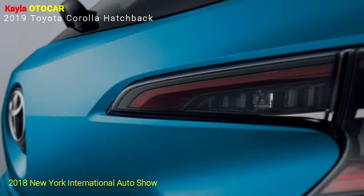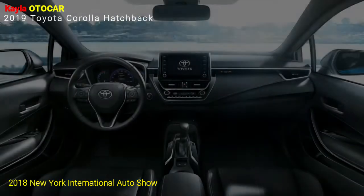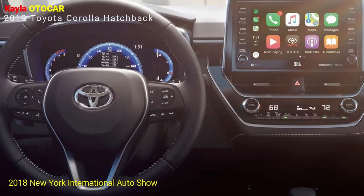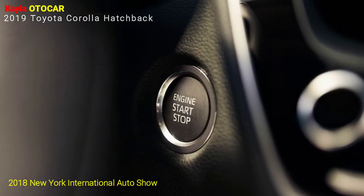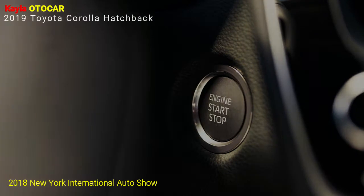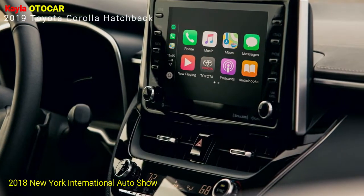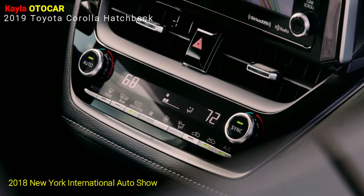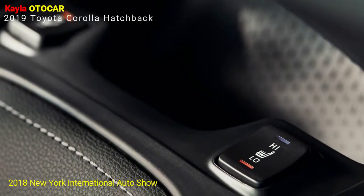The XSE adds dual-zone automatic climate control, leather and fabric upholstery, heated front seats, a power driver's seat, dashboard swing, and a 7.0-inch TFT information display in the instrument cluster. Springing for the XSE also gives you Sirius XM satellite radio, Toyota's in-tune telematics services, and HD radio. A range-topping 800-watt JBL sound system with 8 speakers is available on XSE models with the continuously variable automatic transmission, CVT, and is packaged with Root.